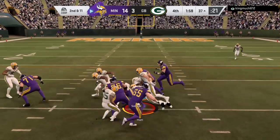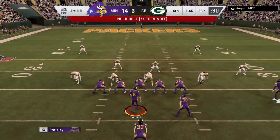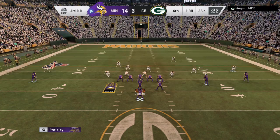Running for the first time with a fullback, C.J. Ham. After getting stuffed on first down, not much better there. 2-yard gain on the play. And it's third down.